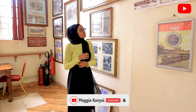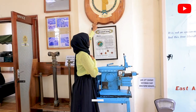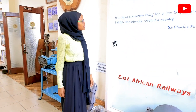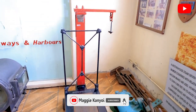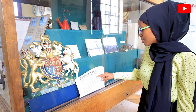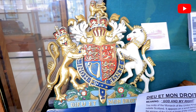And now, these are the entrance fees for the Nairobi Railway Museum. We have non-residents and residents, for kids and adults. Firstly, non-resident adults will be charged 600 Kenyan shillings, which is 6 USD. Secondly, non-resident students will be charged 300 shillings, which is 3 USD. Resident adults, 500 Kenyan shillings. Resident students, 200 Kenyan shillings. Resident child or kid, 100 bob. Citizen adults, 200 Kenyan shillings. And for citizen students or child, 100 bob.